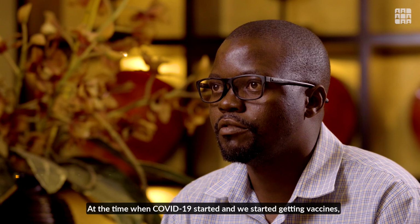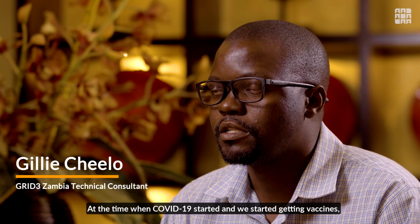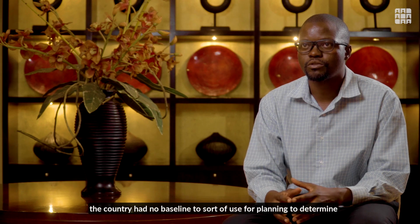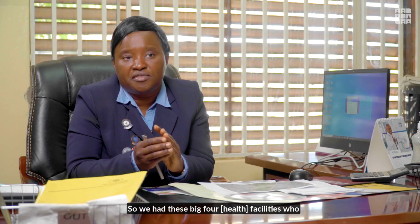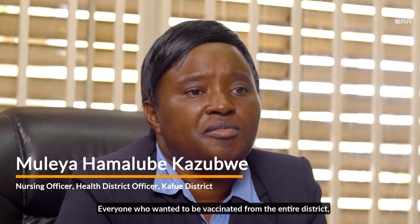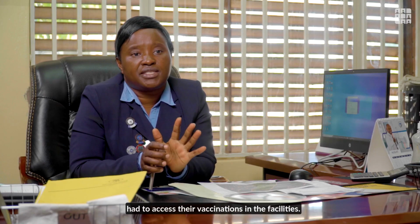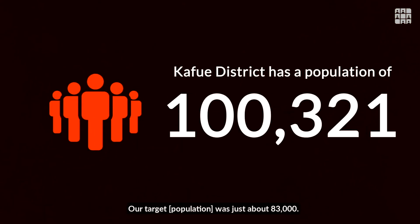At the time when COVID-19 started and we started getting vaccines, the country had no base to use for planning, to determine where they need to focus their allocation of resources. So we had these big four facilities who were receiving vaccines. Everyone who needed to be vaccinated from the entire district had to access their vaccination in the facilities. Our target was just about 83,000.